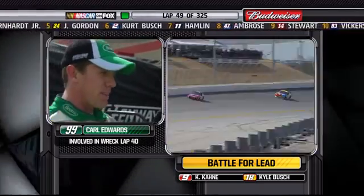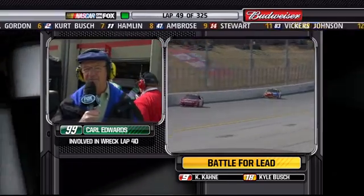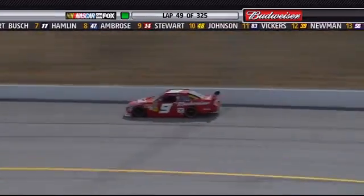Just real frustrated. No question about the disappointment in that young man's face. Joey Logano was able to make repairs and continue.